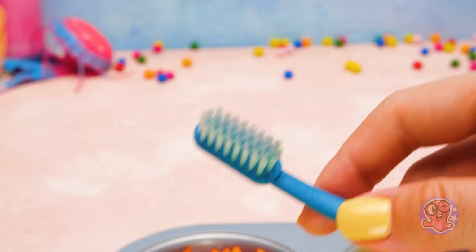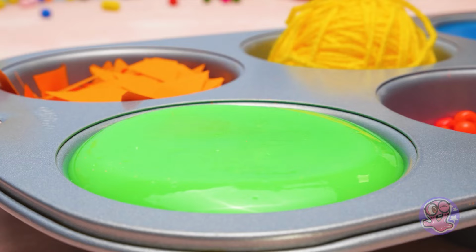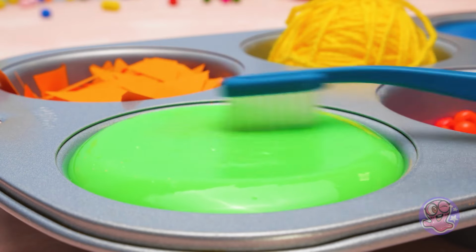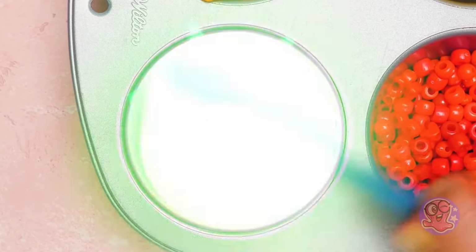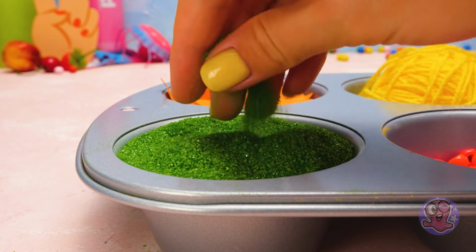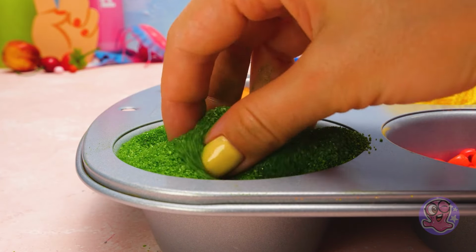Oh, Roger's toothbrush. Haha, let's try it while he's not here. Oh, Roger won't believe it when he sees his green teeth. Well, mix it all good, or the slime becomes the wood. Whoops, the green sand? Maybe there's some treasure underneath it? Or not. Okay.